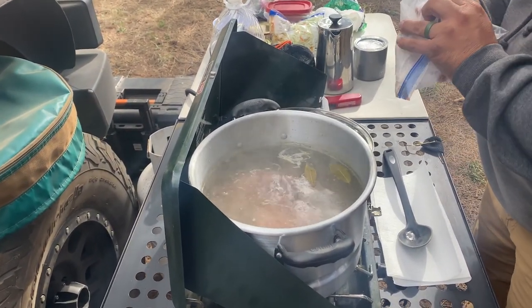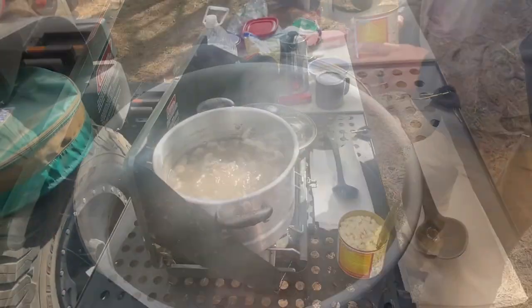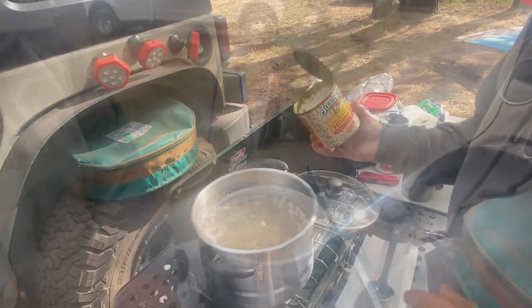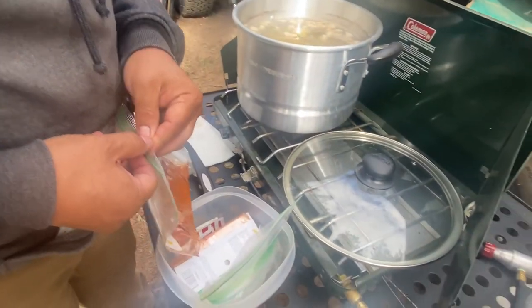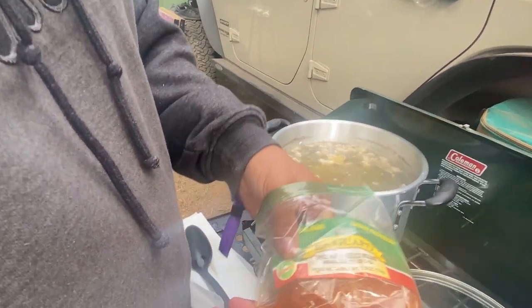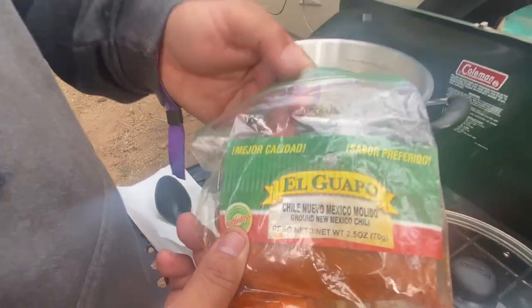There's either some, or a leaf from the trees fell in. Oh, that wouldn't be a bad idea. So what do we got there? Now we're going to put in hominy. Hominy, okay. The best one, Juanitas. This right here is the Knorr chicken seasoning, the chicken bouillon. This right here is the best. New Mexico chili. Good stuff.